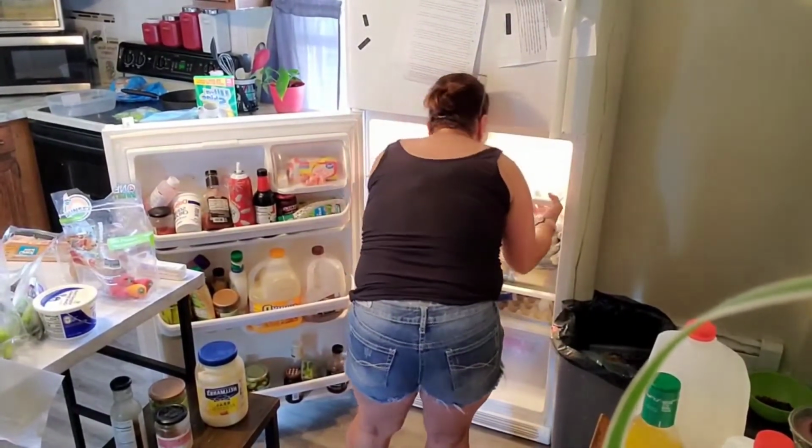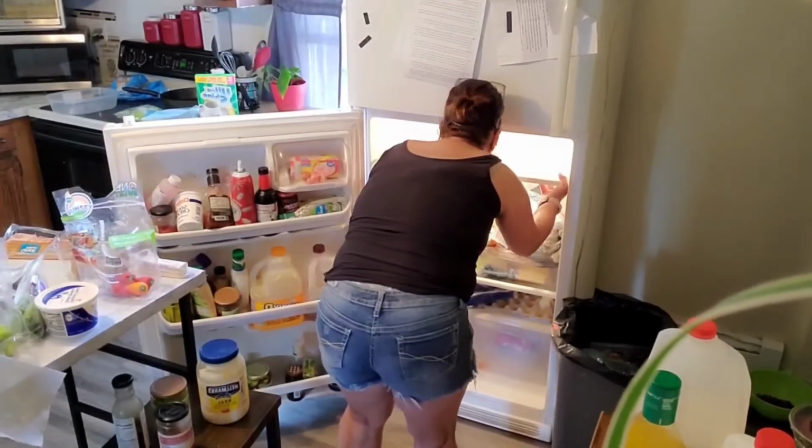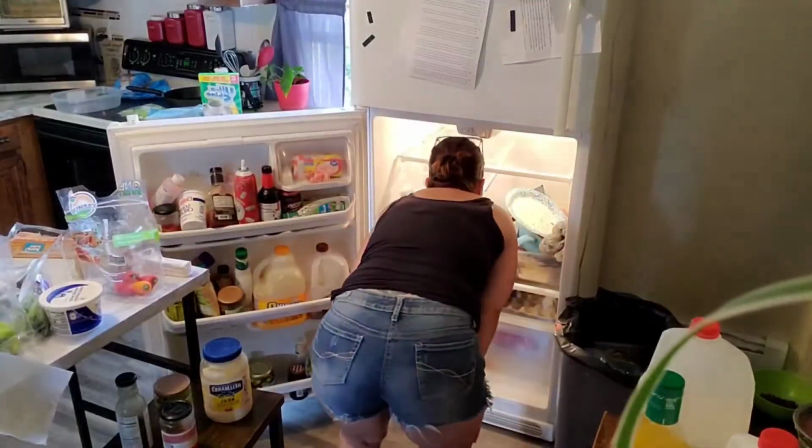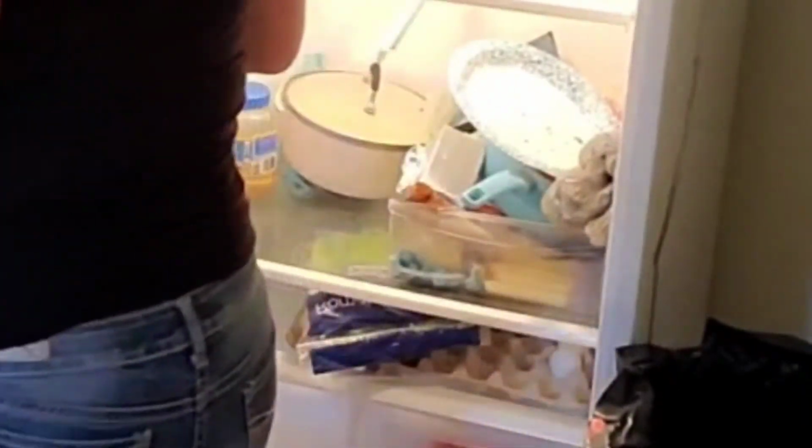Oh my god. Look at all the leftovers in there. Just the pots with the paper on it. I am a mess. Well, I mean, that's what I'm trying to fix right now. My giant mess. Anyway, but yeah, it looks really bad. Just know it's not gonna look like that after.